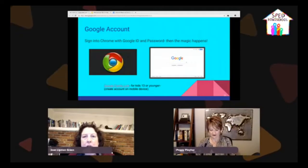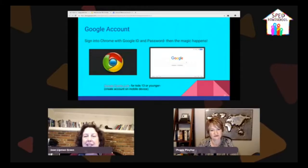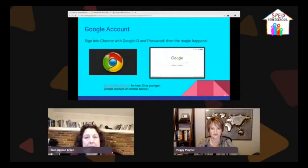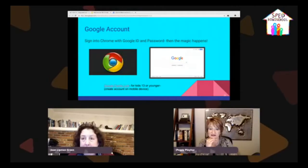So what you have to do to take advantage of a lot of the Chrome apps and extensions that are helpful for students is you have to be in Google Chrome and then sign into Google Chrome, and then whatever computer you're on, you get access to all of your Google Chrome apps. So they move with you depending on where you sign in. Right, so it's connected with your ID, which is really nice because it's not device specific. So if somebody's on the tablet and you need to use a desktop, then that's just fine.